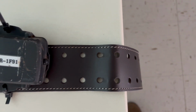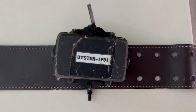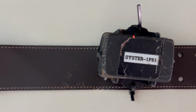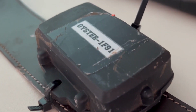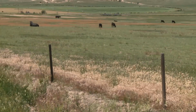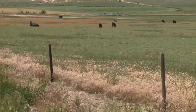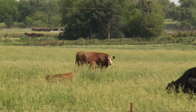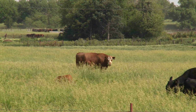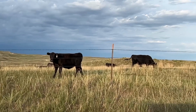So it's a collar that fits around the neck of the animal, and it gives a sound audio cue when those cattle come up to a line, a user-defined line, and that's as a warning. And if they keep moving on to that, it'll give them a mild shock. And what we found is it's fairly effective, that once cattle learn that behavior, or learn what those signals are telling them, they quickly associate that sound with, okay, this is where I need to stop.